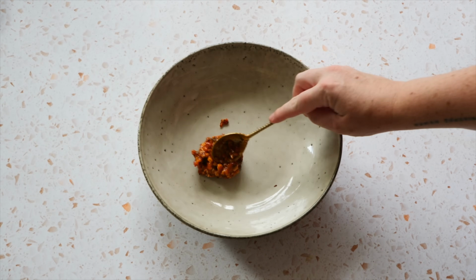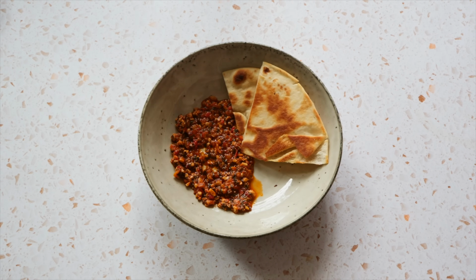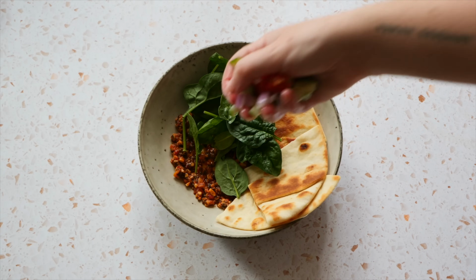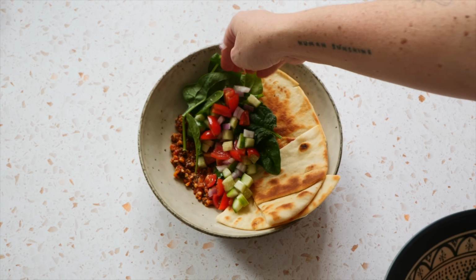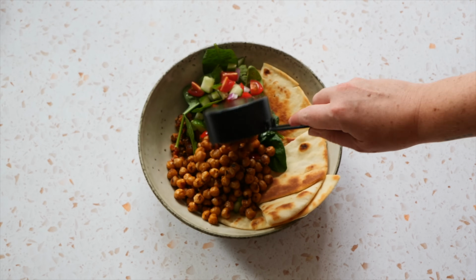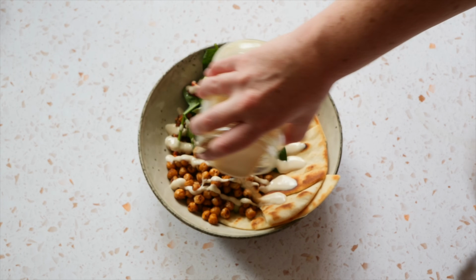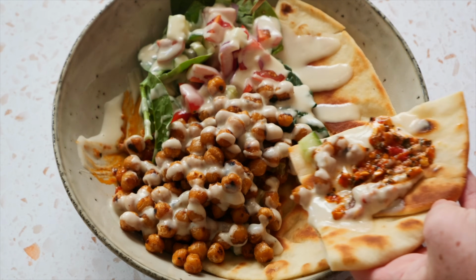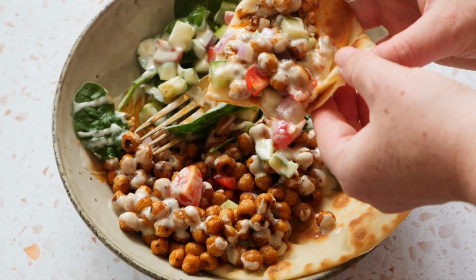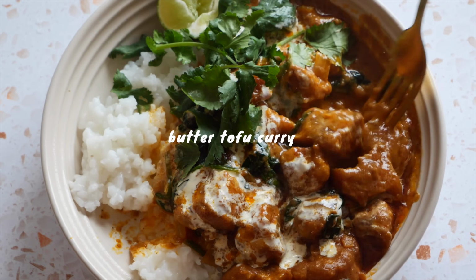Then into a bowl I add in some capsicum pesto, just some store-bought pesto, as well as some pita bread which I had toasted. I also add in some spinach as well as this diced red onion and cucumber and tomatoes. Add in those crispy chickpeas and then drizzle this delicious tahini dressing over the top. Super delicious, super simple, and a really good one that I recommend trying out in your home.